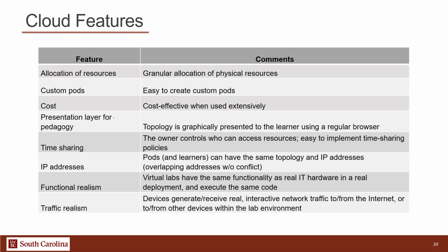As for functional realism, virtual labs have the same functionality as real IT hardware in real deployment and execute the same code. We're doing emulation, we're not doing simulation. All the devices in this pod can receive and send real, interactive network traffic from the internet or from other devices within the lab environment.